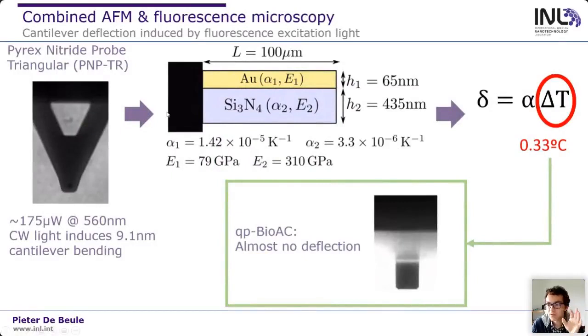There is a well-established connection between cantilever bending that is induced and the temperature increase that the bimorph would undergo. AFM cantilevers are known as bimorphs, because they consist of a gold and a silicon nitride beam. If we illuminate at 560 nanometers with the DSD, illuminating around 170 microwatts, we observe an induction of around 9.1 nanometers of cantilever bending. Using a model developed by Timoshenko at the beginning of the 20th century, that would correspond to a temperature increase of around 0.33 degrees Celsius.